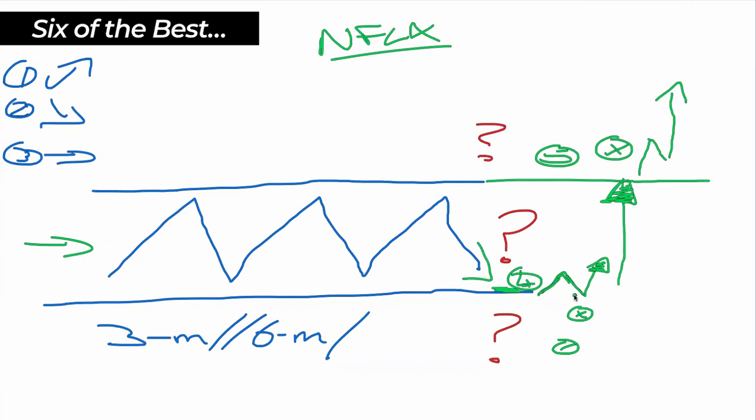So number 4 is a range reversal. Number 5 is a breakout of the range high. So buy range lows, buy the break of range highs. Is everyone happy with that? Buy range reversal, bullish at range lows, reversal off the range low, breakout of the range high.